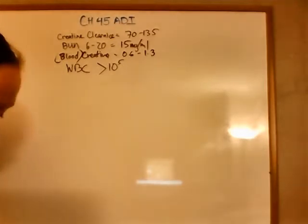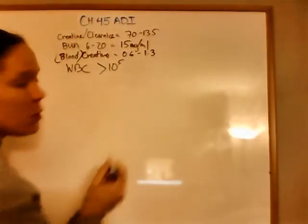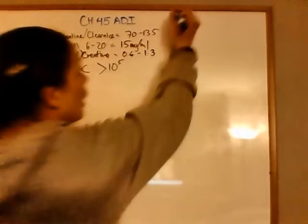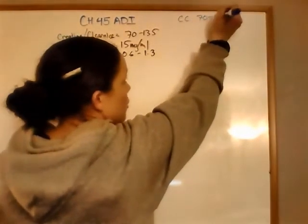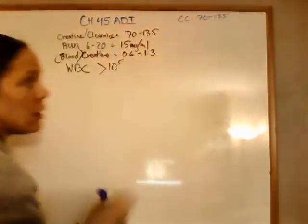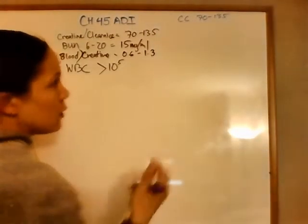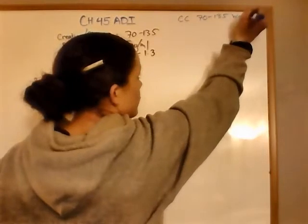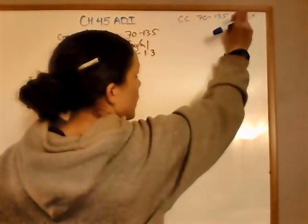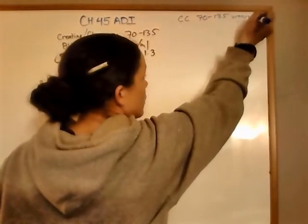The other thing we need to talk about is age-related changes. So let's just recap on this. Creatinine clearance is 70 to 135. So I'm going to abbreviate it: CC is 70 to 135. And remember that is the amount of creatinine in your urine versus the amount that is in your blood. So, just to be correct here, we'll write urine over blood. That's how the formula is.